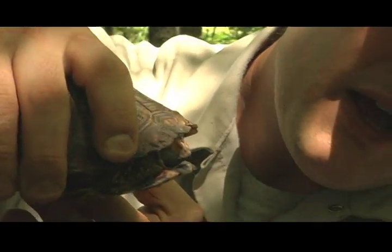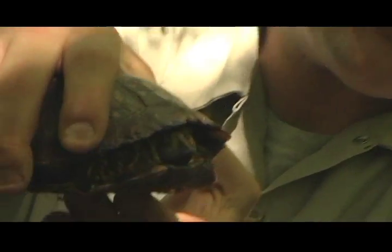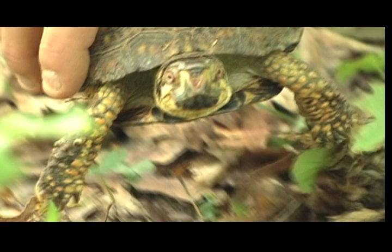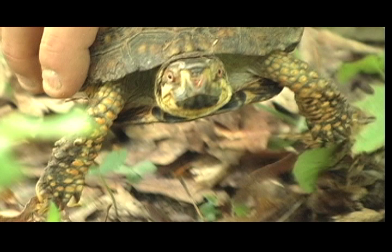Now, of course, Fluffy here is fairly used to being handled by the Nature Center staff, so he's not going to be too shy to show you his face. And unlike the sharp beaks of snapping turtles and soft shells, box turtles have a very, very wide mouth, which is just super for foraging on plants and mushrooms and insects that they find walking through the woods.